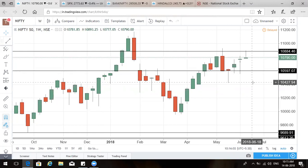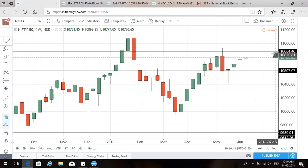And if it tends to go to 10,400, it will be like a spike, which we saw last time. So it might go to 10,600, it might go to 10,400, but it won't sustain there for a long time. There will be a quick reversal to 10,800 in no time. So keeping that in mind, Nifty cannot just fly high and make a lifetime high in this month.